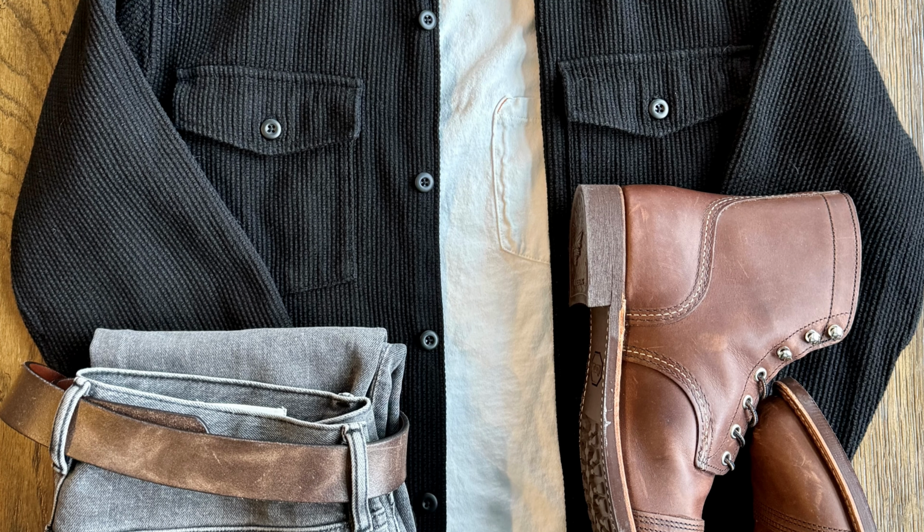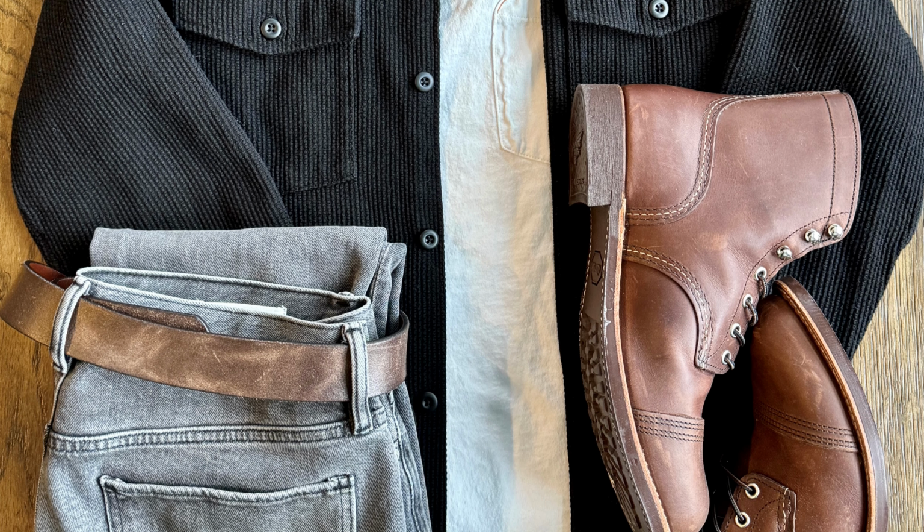But I have heard many people talk about how their Iron Rangers took forever to break in. And again, maybe I just have a very standard foot shape and size, so perhaps I'm lucky. But yeah, really no big issues for me with the break-in of these boots.